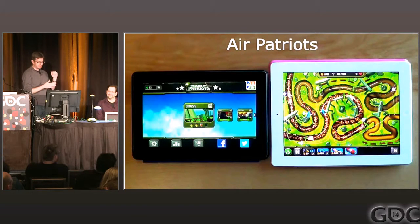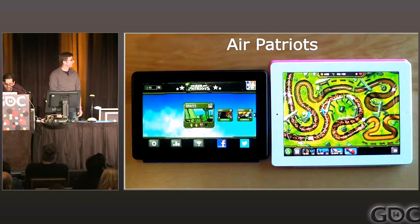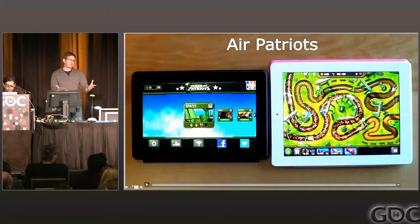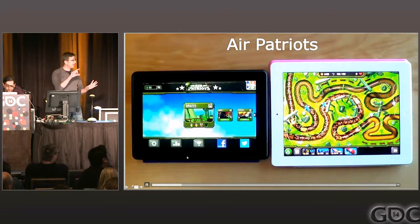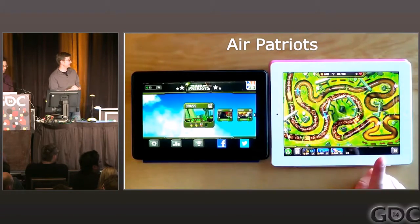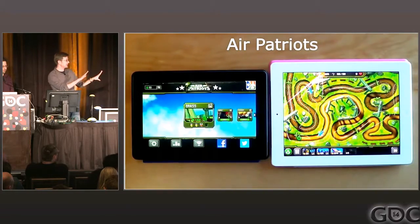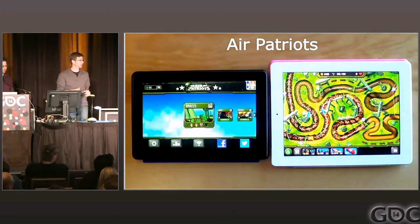Air Patriots, there's a little video here, isn't there? Let's see. You're going to take over there. I'm going to do this for you. Sounds good. So Air Patriots is a tower defense game in general. There are paths. You can see that there are tanks. See, it's all lit up. It is a cross-platform tower defense game. On the left, we've got the Kindle Fire HDX, and on the right is the iPad. So I had to do the reverse hand thing, too.